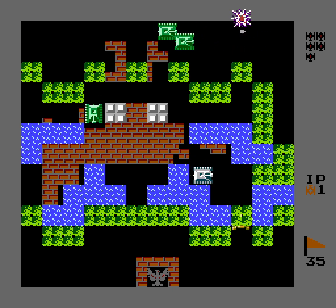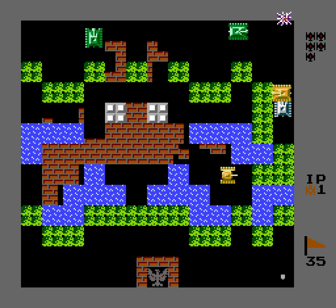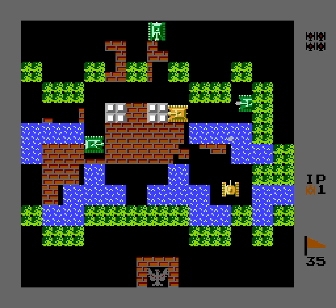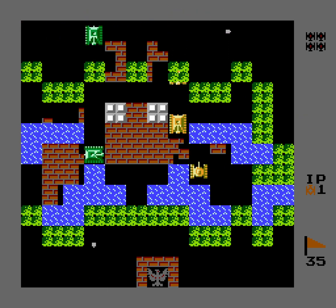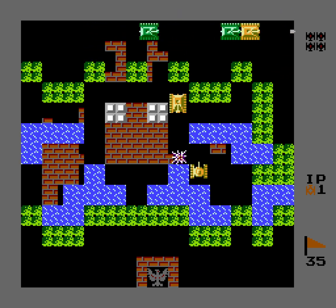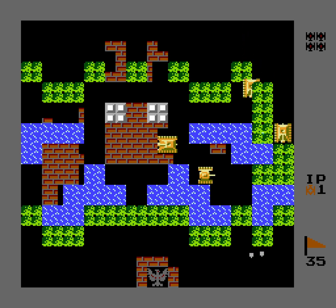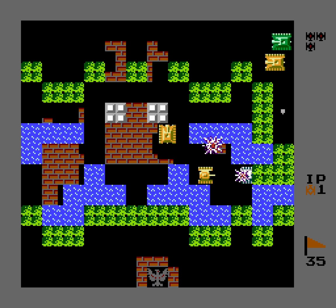Come on, tank. See, the tanks have different colors, and that gives them different properties, basically, I think. Come on. Oh. Just nicked his armor. Oh, they're all armored now. Ugh.